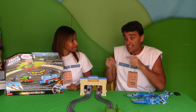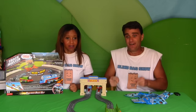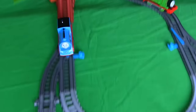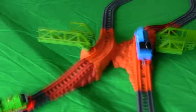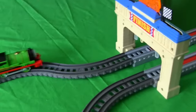And this race set, let's show them how this thing works, because it's pretty cool! It's pretty big! This is the Thomas and Friends Railway Race Set! It features Thomas and Percy racing around the track to find out who's the fastest tank engine of all. And when they get to the end, they set off fireworks in a checkered flag. Yay, Thomas won!